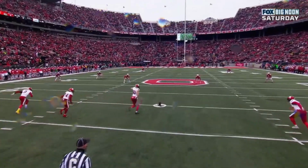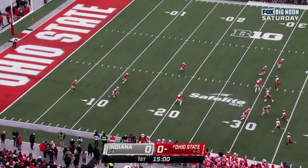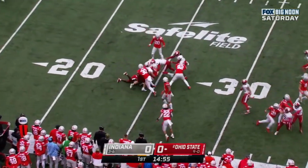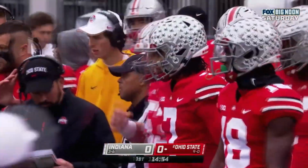Kicking from right to left, or from south to north, and he puts his foot to the ball. It's a low line drive kick. Xavier Johnson will field it at the 3. Bring it up the right side, 10, 15, 20. Slowed at about the 22 and taken down around the 25. Indiana gets the tackle, made by Charlie Spiegel.